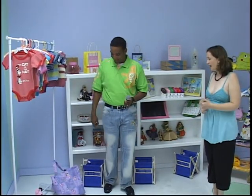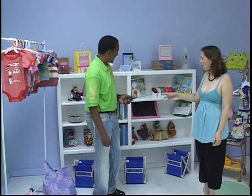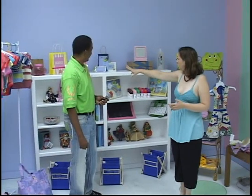We also have tote bags, book holders, puppets, bags especially for children's gifts and things like that. So a little something for everyone. Okay, and again, this is called what? This is Jordan's Closet at Peddler's Post.